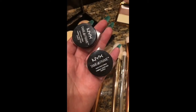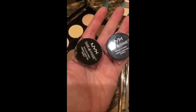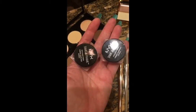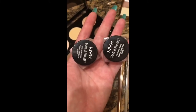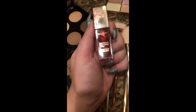My brows at the moment are NYX Tame and Frame Tinted Brow Pomade. I'm actually a weird shade of brow, so I'm using blonde and chocolate, and I'll use blonde at the front of the brow. Then I'll deepen the brow further towards the end using the chocolate one. So I actually use the two, and sometimes I mix the two of them together to create a shade in the middle.